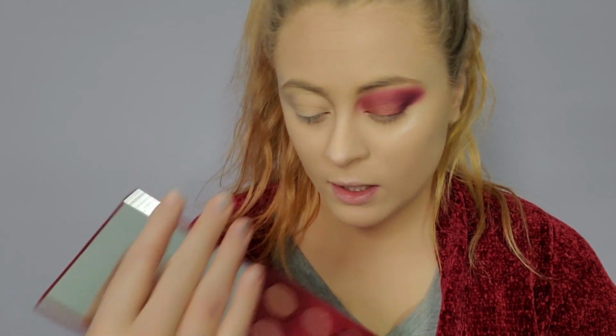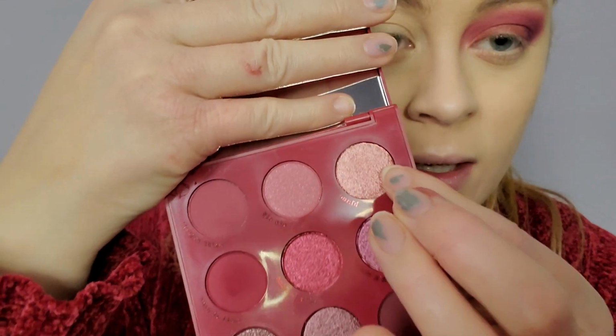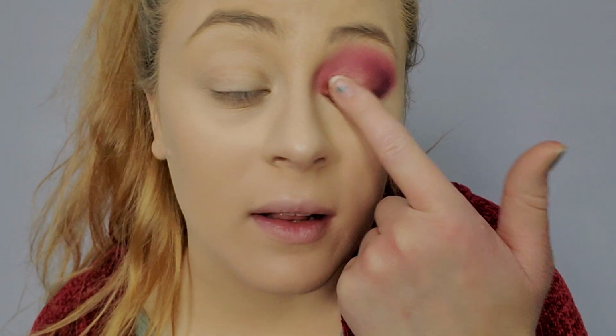Love it. But we're gonna go in with this color right there, that really sparkly one, the lightest shade, and it's called Blanc. And I'm also just going to use my finger on that one again because I love using Colourpop shimmer shadows with just my finger. I'm shaking my camera, I'm sorry. And just adding that even more adds a little extra oomph to it. I love it. I like it.